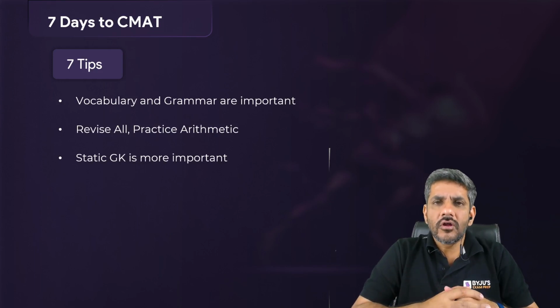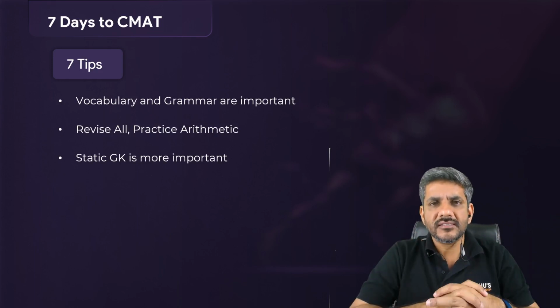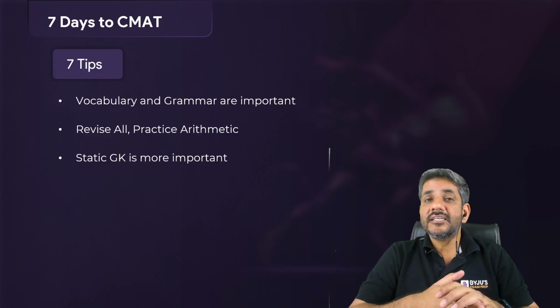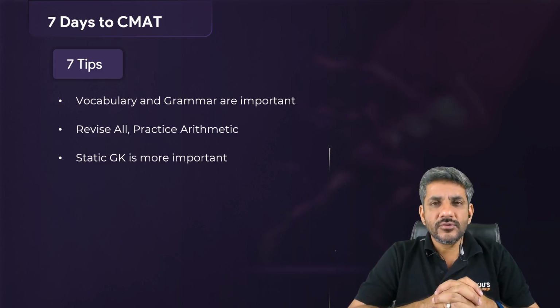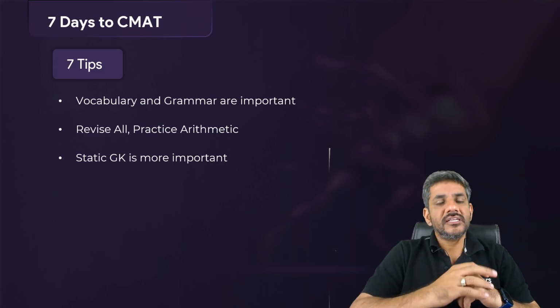I mean, for general knowledge, you can't say that, okay, at this stage I have read everything and now whatever CMAT asks me, I can answer the questions. No, that does not happen. But static GK is more important. Approximately 60 to 70% of the questions would be from static GK. Pay more attention to that.